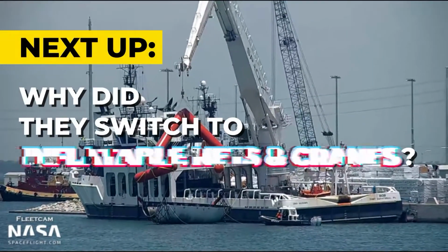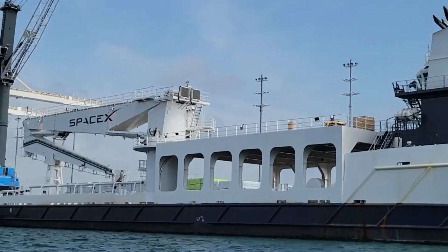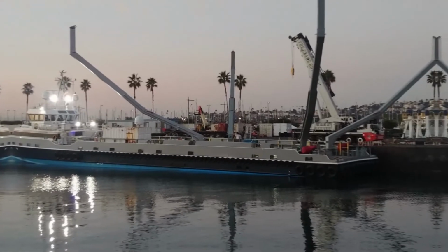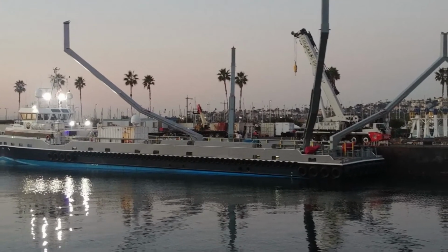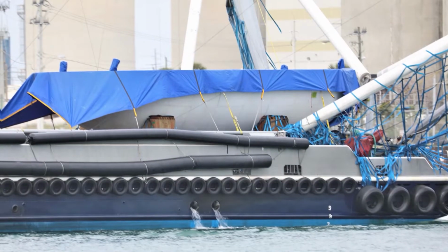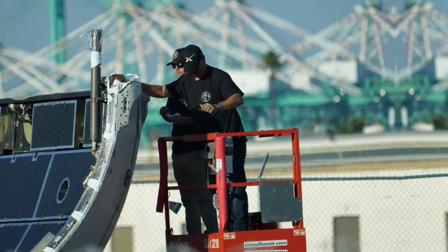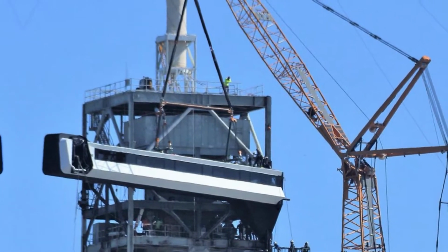Next up, why did they make the switch to using inflatables with nets and cranes? The new system, which makes use of vessels Bob and Doug, consists of 3 inflatables with a net tied between them. SpaceX recovers the parts by placing a ship with a crane in a calculated location for the recovery to work properly. The reason for this new improvement is clear. The technicians don't have to go down in the water to attach the fairings to be lifted by the crane anymore, which can sometimes be dangerous.